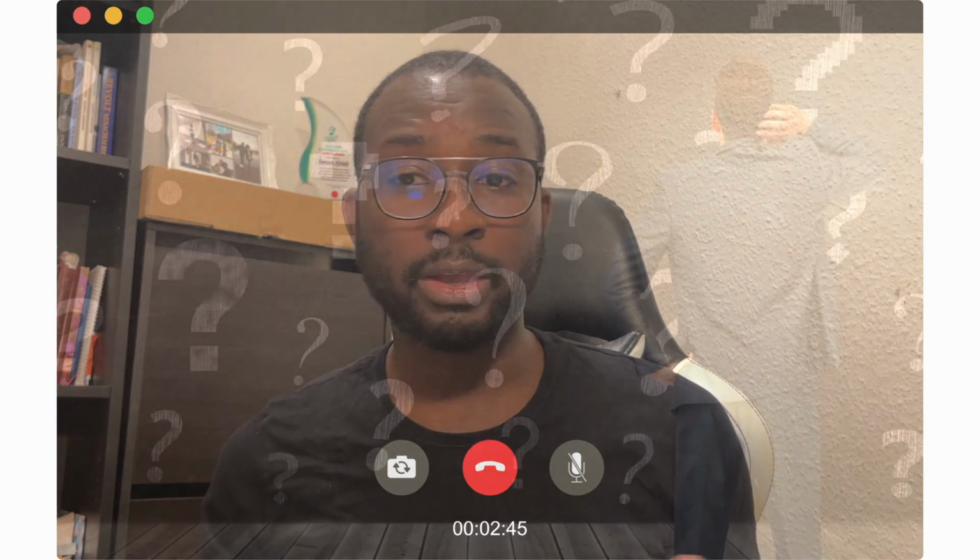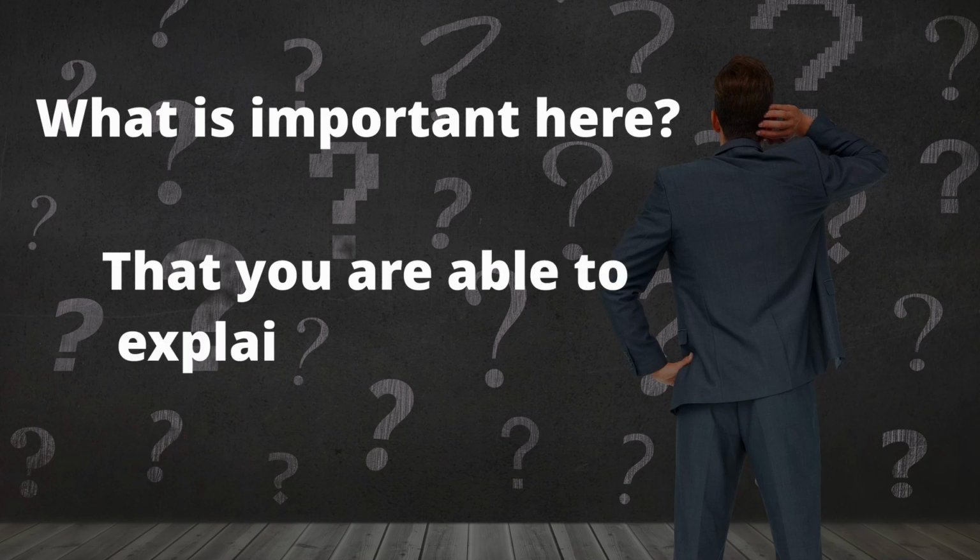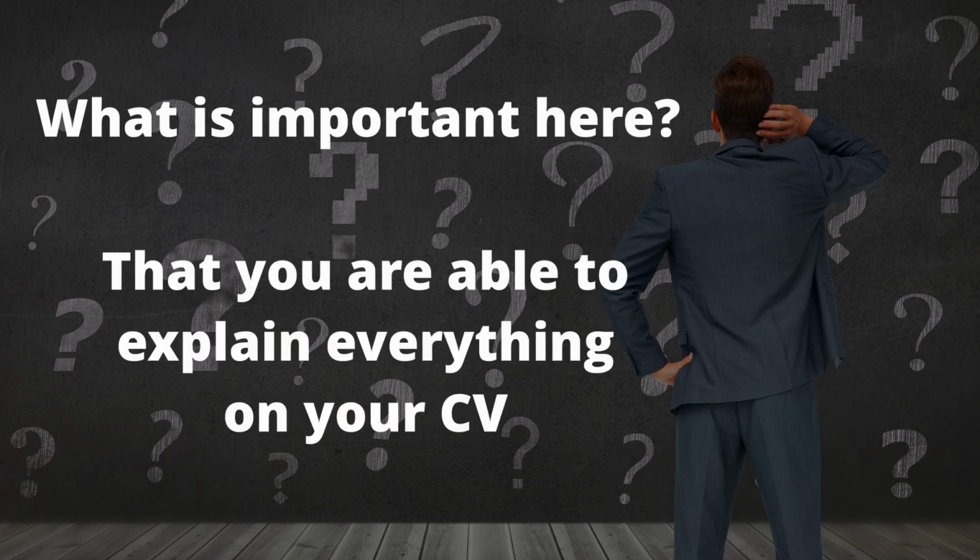How should you prepare? What is important here is that you are able to talk about everything you've said on your CV, and this is why I always encourage people not to lie on their CV or claim experience that they don't have, because the hiring manager might have seen something on your CV that they are very interested to ask you about, that they need in the role, and if you're not able to talk about that, then it becomes a problem.